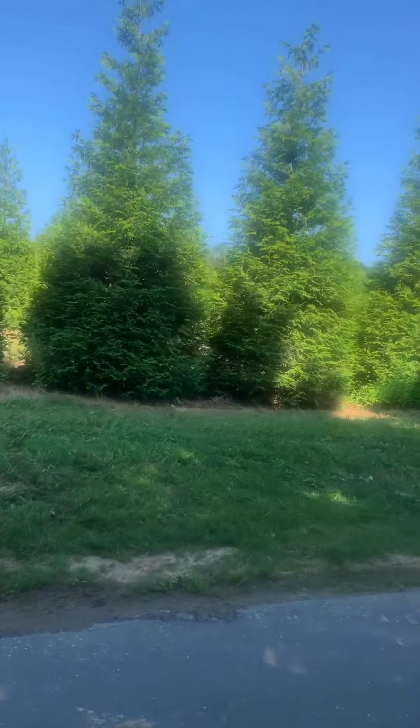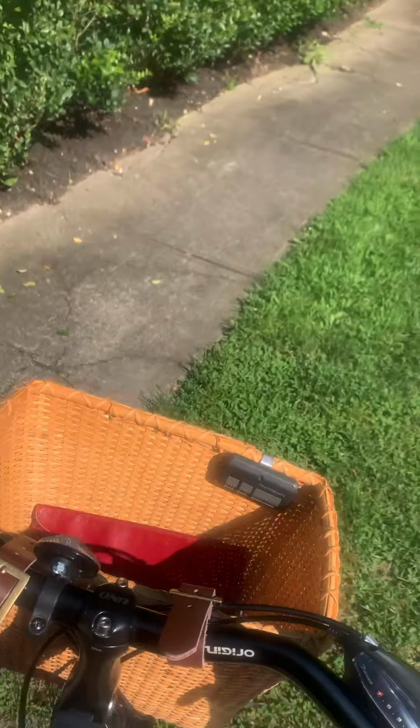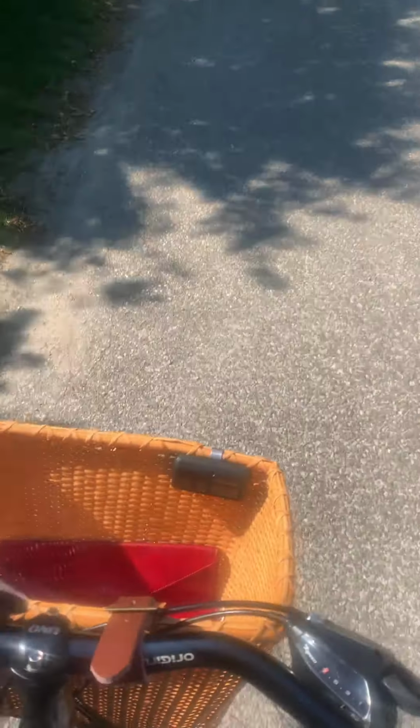Hi pine tree, little farm, a cute little pine tree farm. Then I do this turnaround, like driveway, turnaround. Nice.